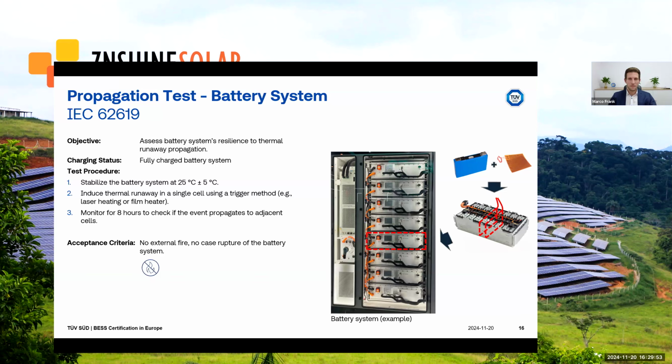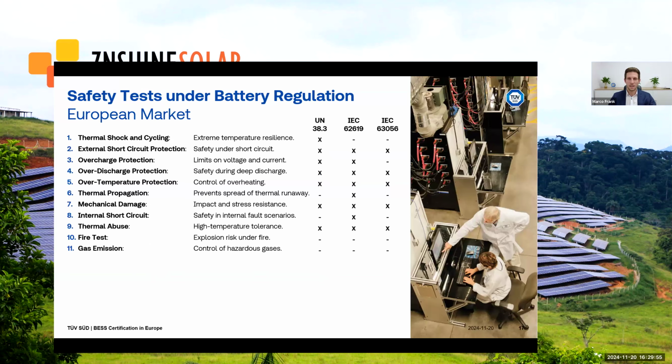Good. This was a very quick overview of IEC 62619 safety tests. And now we see that we covered most of the safety tests from the battery regulation, but some items remain open, such as the thermal shock and cycling, but this would be covered in UN 38.3. We could take this as an example, but the fire tests and gas emission tests are so far not mentioned in an IEC standard. So how to do this test?